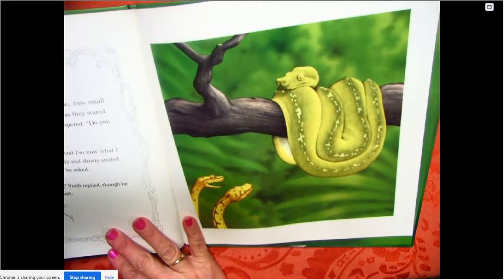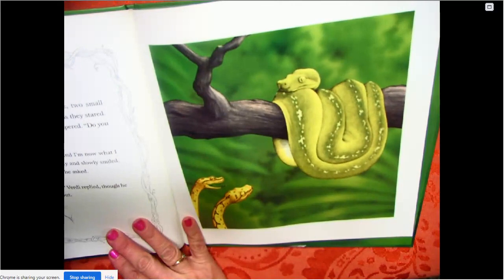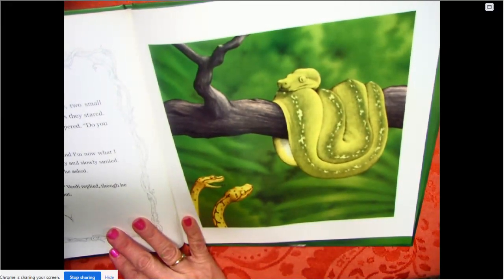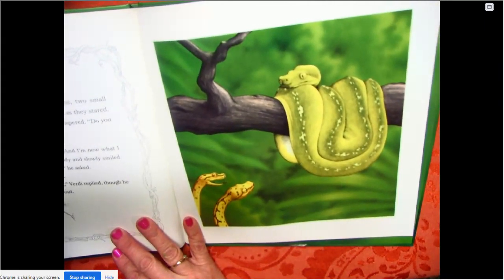One fine morning, as Verdi basked in the sunshine, two small yellow snakes approached. They tapped and fidgeted as they stared. "Get a load of that old green guy," one of them whispered. "Do you think he ever moves?" The other snickered. "I seriously doubt it."